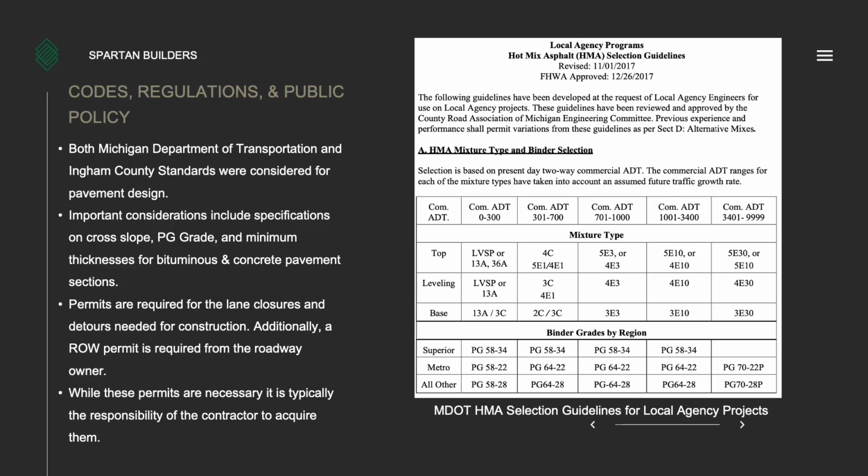Many codes and regulations were considered during the design of the pavements for this project. Both Michigan Department of Transportation and Ingham County Road Commission standards were considered during the pavement design. Some important specifications were specifications on cross slope, PG grade, and minimum thickness for flexible and concrete pavement sections. Permits are also required for lane closures and detours that are needed for construction, and also right-of-way permits are typically required from the governing body or owning entity of the roadway. While these permits are all important, it is typically the contractor's responsibility to acquire them, and Spartan Builders will delegate the responsibility to the contractor.